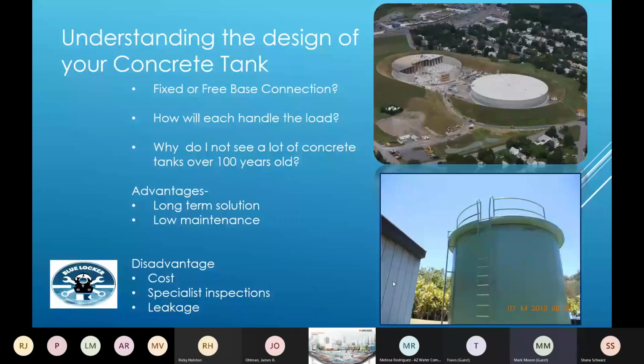So the one thing that they taught me there, day one, is that if you can keep concrete in compression, no one knows how long it will last.